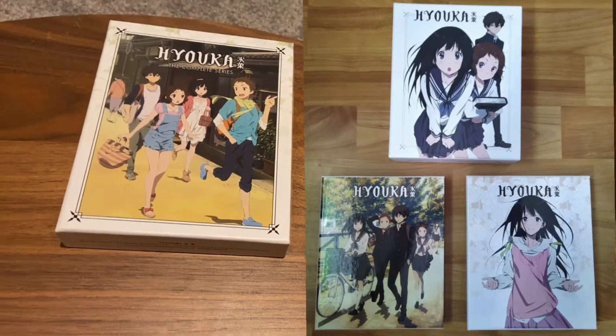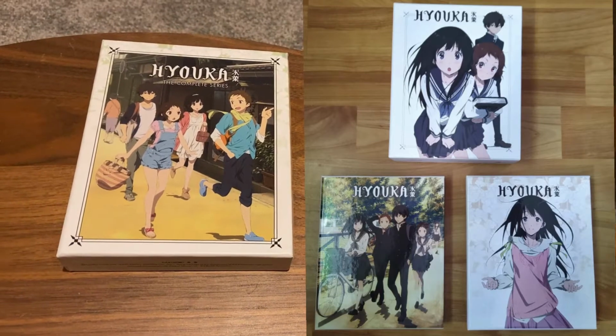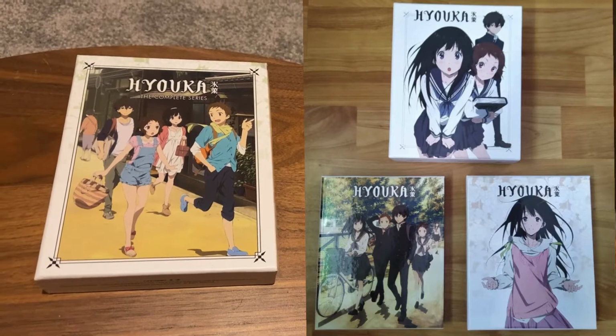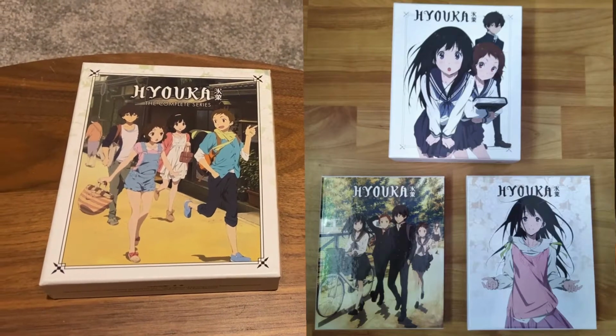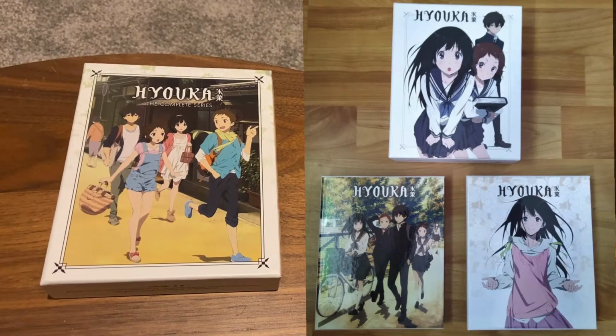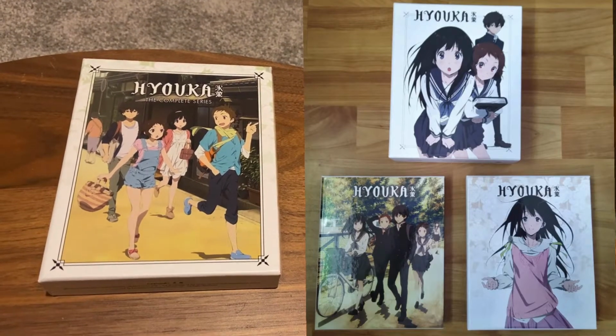Part 2 is near impossible to get your hands on. Now this listing, which is on the right, goes for £150 and it's not worth it. You know why? Because the info sheets are missing. This person does not include the info sheets.